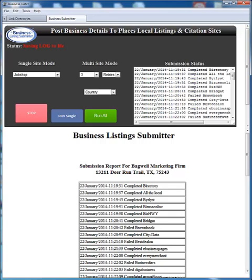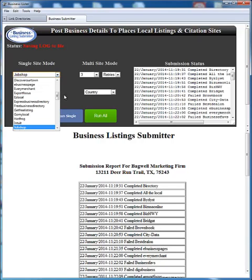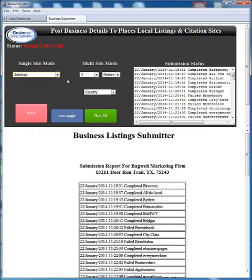Now, I've made some changes to the report, and I've also added in some new sites that you're only going to see in the single mode, such as Yahoo. I'm going to add in Bing as well, and Superpages, a couple other ones, because I have had to remove a few as well. So I hope you guys liked the update. It was a lot of work, and I'm nowhere near done.